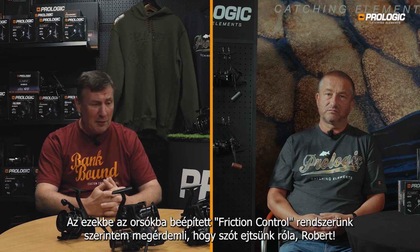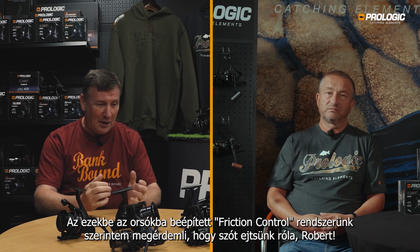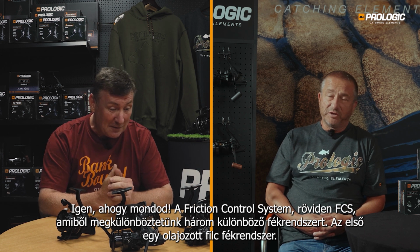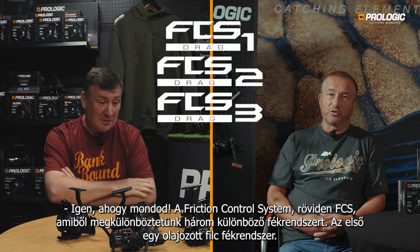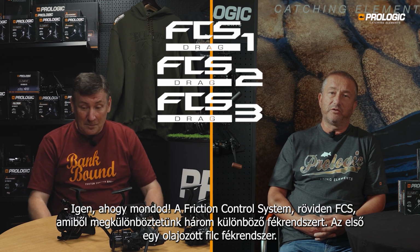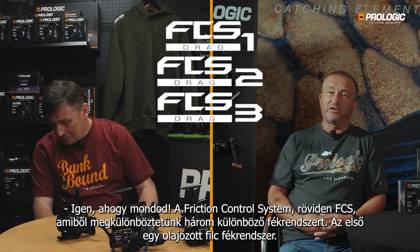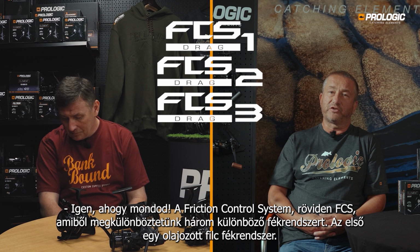So we have a friction control system on these reels now that we've integrated in there. And I think that deserves a really good explanation, Robert. Yeah, we can do that as well. Like you said, FCS, friction control system. That's what we call our three different drag systems. The first one is a felt drag, an oiled felt drag system.